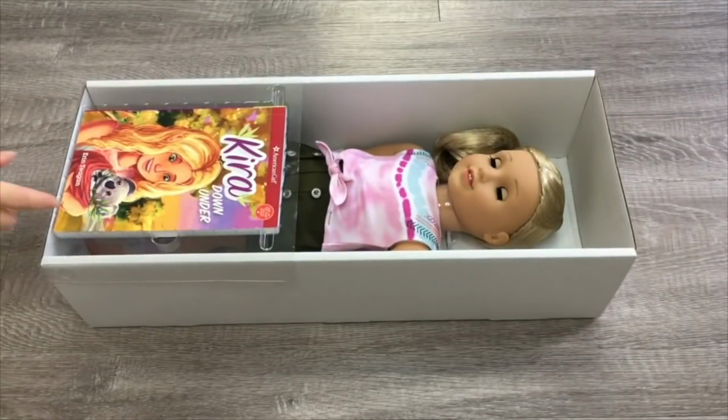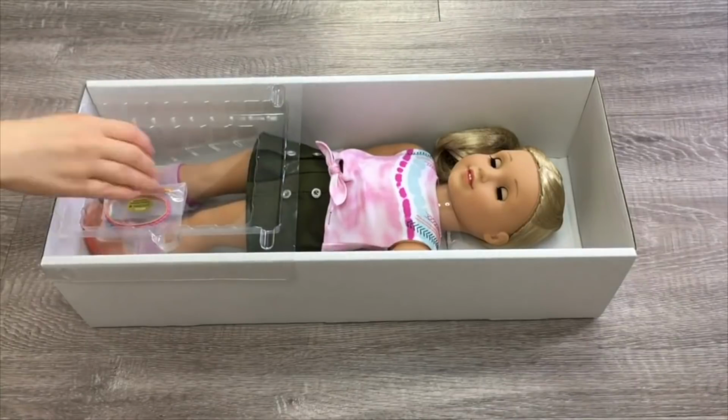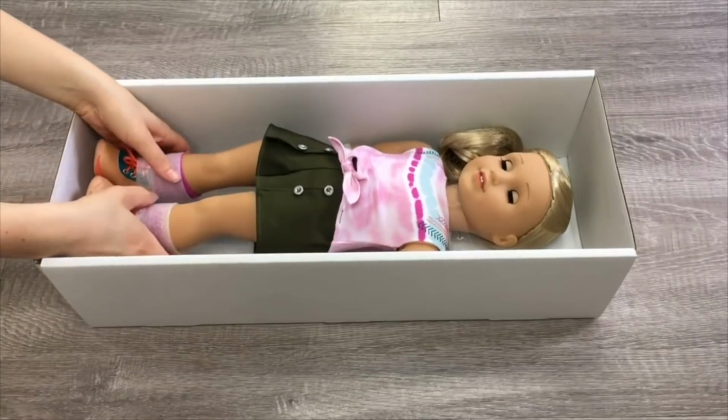So she does come with a book, and it is called Kira Down Under, and then she also has a small accessory item as well. And let's remove the plastic, and then we can take her out of the box.